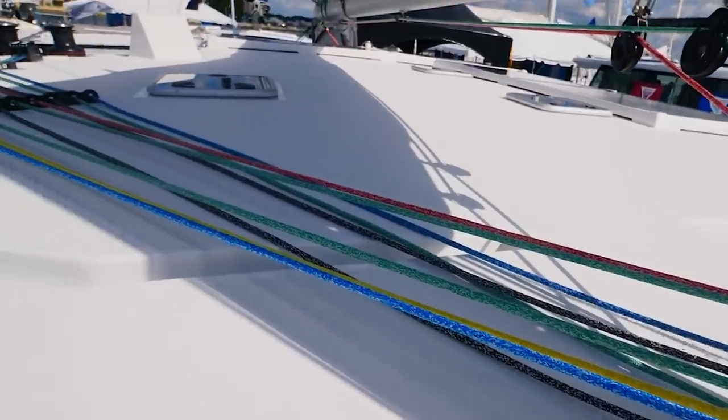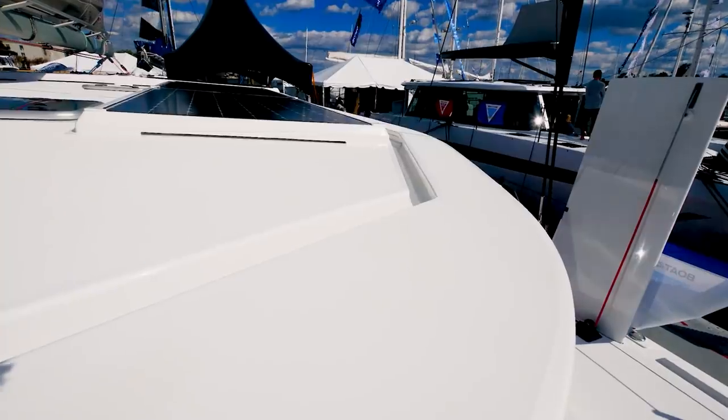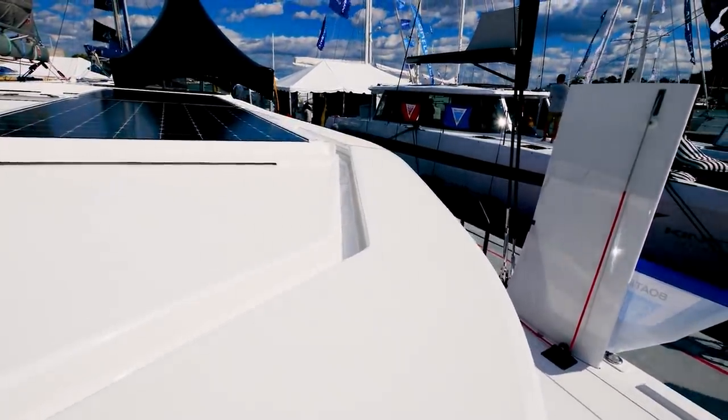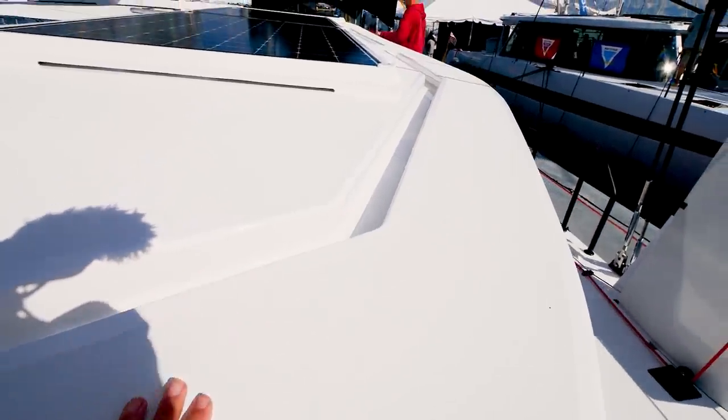Yeah, exactly. But it was neat going through and seeing, again, the ingress, egress, the way that they designed some of the places, the handhold areas. Some of the things that we can grab, like the rail right on the cabin top, which is a great idea, great setup for that. Seen it done on a few other boats.